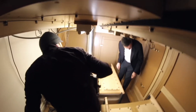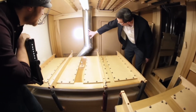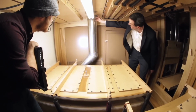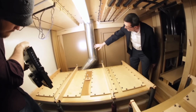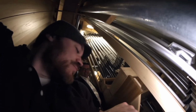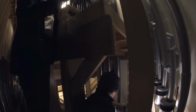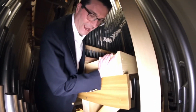The organ blower fills these reservoirs up with air, and then it goes through these metal pipes up into the pipes themselves. So you pull out a stop, the air shoots through here and then up into the pipe. Whoa, that ladder goes all the way to the top of the building. Yeah, it's really tight. Maybe I'll move down here. These pipes are 32 feet tall, all the way floor to ceiling. There's so many different types of pipes. Yeah. Because these are a lot different than the other room.